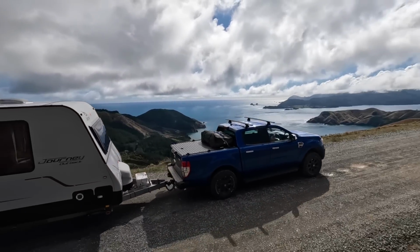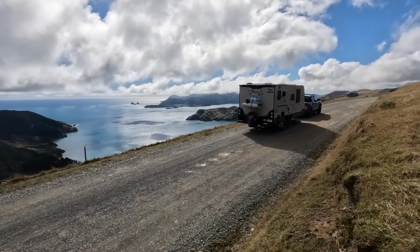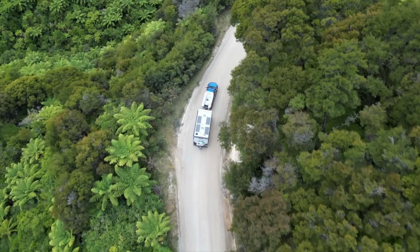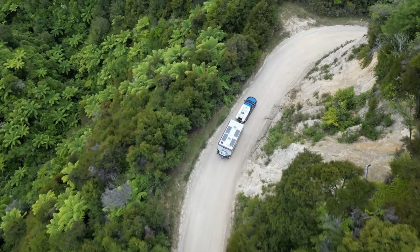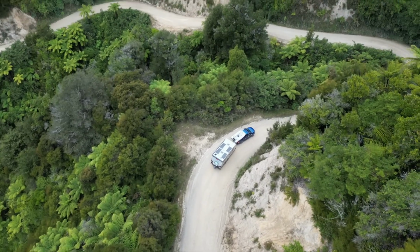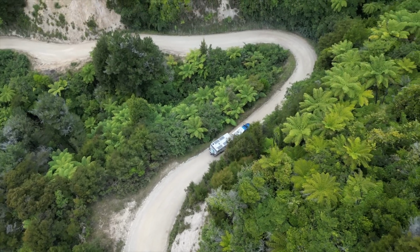If you consider English caravans, most of them only have like 150, 200 kg payload. And if you fill them up with water, you add like 80 kilos of water, you only got 120 kilos left. So there's not a lot to carry around. We can have onboard water tanks on this caravan. We can fill them up with 160 liters of water. And then we can still carry all the other stuff that we need in our caravan, and we're still not overloading it. We're getting to the limit there, but we're not overloading it.